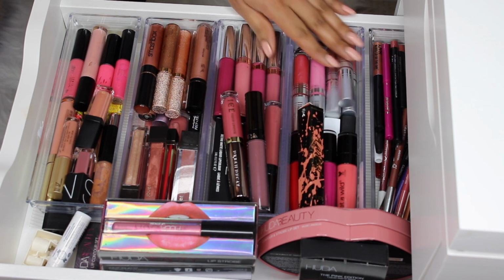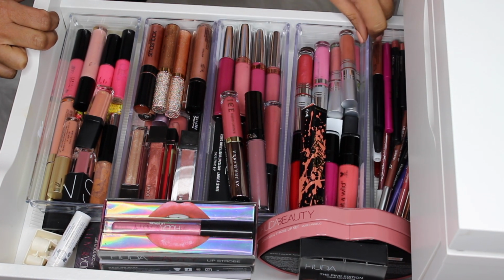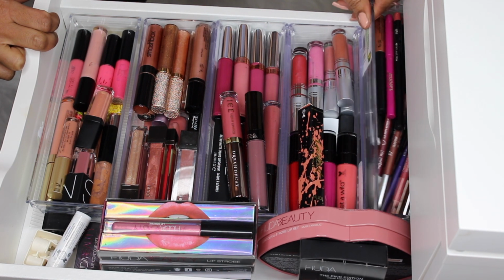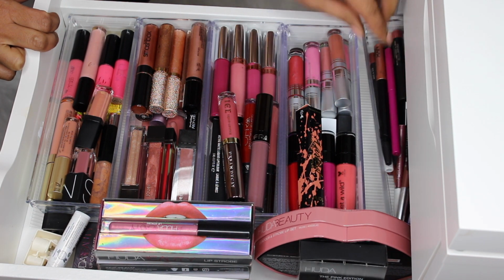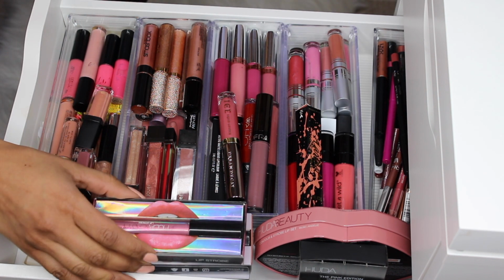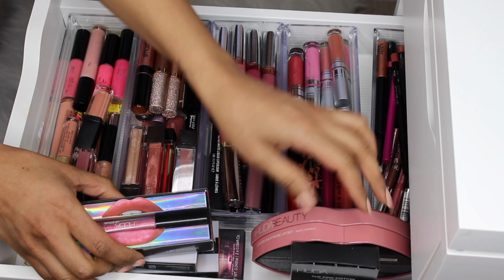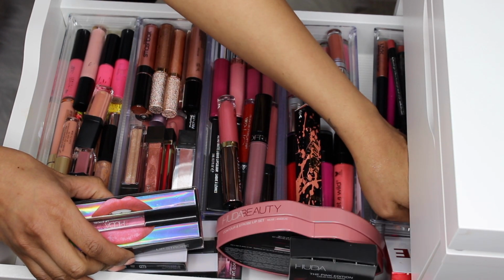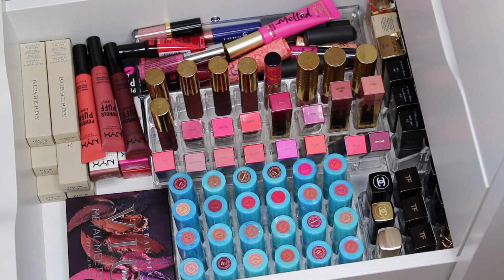This is also more liquid lipsticks. At the back I have a container with all my lip pencils, and these containers are from the dollar store. On the side we have my Huda Beauty lip products, her tin, the minis, and some Kylie at the back.